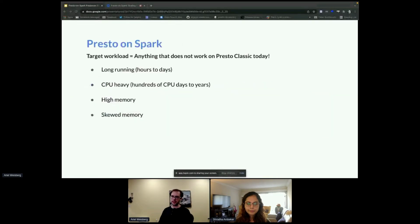So to summarize, with Presto on Spark, we can run queries that would be too unreliable on Presto due to query duration. We can also run queries that would have taken too long because we couldn't apply enough parallelism. We're also able now to run queries that would have used too much memory for Presto by leveraging Spark's ability to partition over distributed disk instead of being limited by the memory available in a cluster.